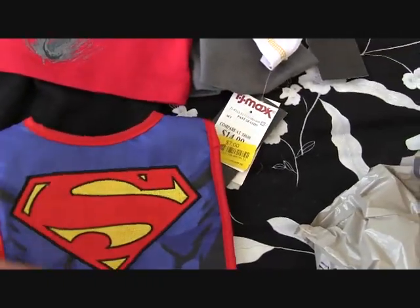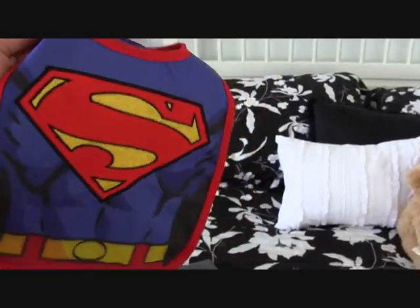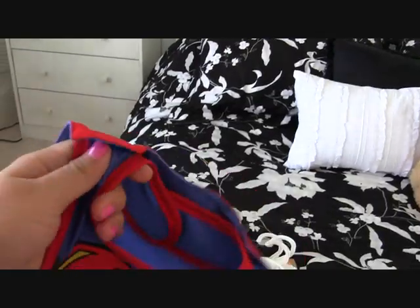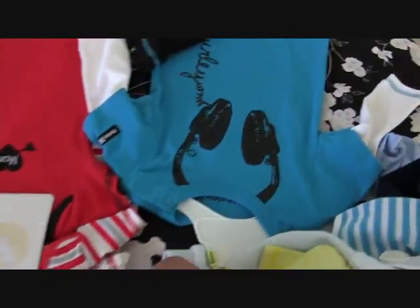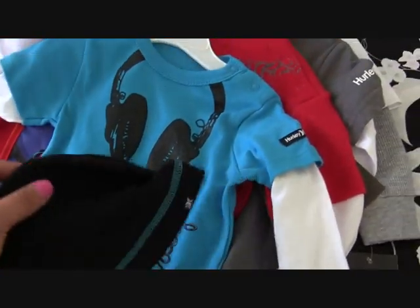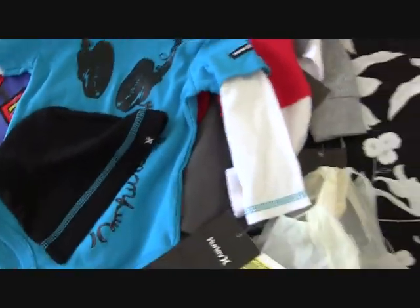And then we went to, what was it, Spencer's? As soon as my husband saw this, he was like, oh my gosh, he's so getting that. It's just a bib, and then it comes with a little cape that you can attach and detach. It's so cute. And this one was from Dillard's as well. I absolutely adore this blue, this one's 3 to 6 months.